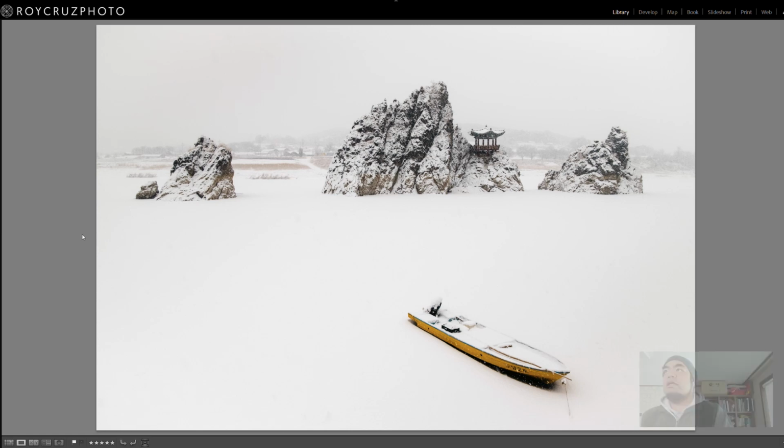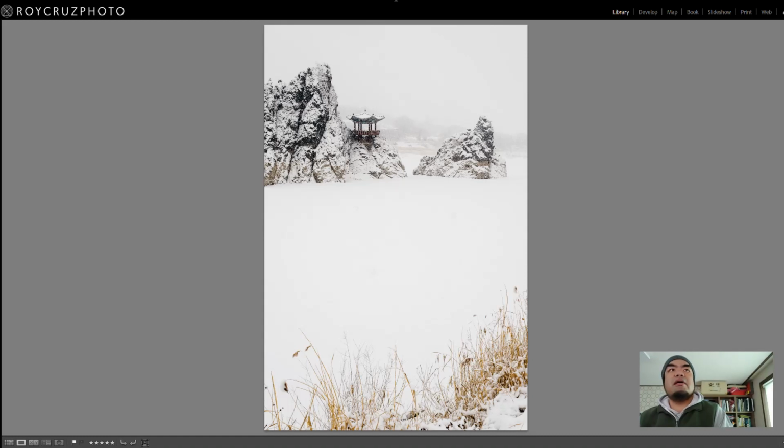All right, and image number 9. Here's another take on the painterly scene. This time it's in vertical orientation, and it uses the snowy grass here as a foreground, and the white snow in the frame really gives a feel of being a painter's canvas. And again, the composition is fairly minimal, letting the elements breathe.